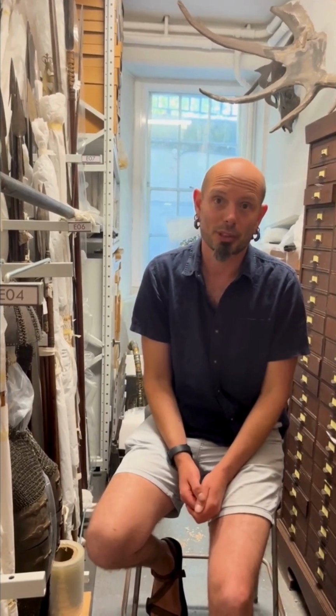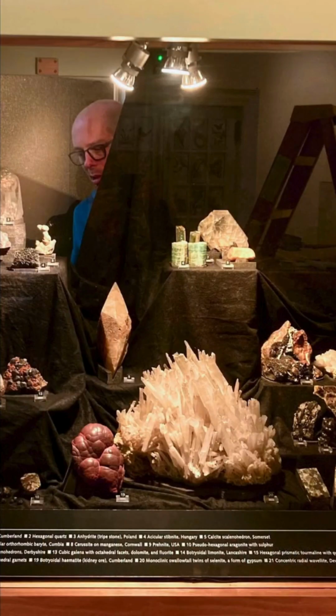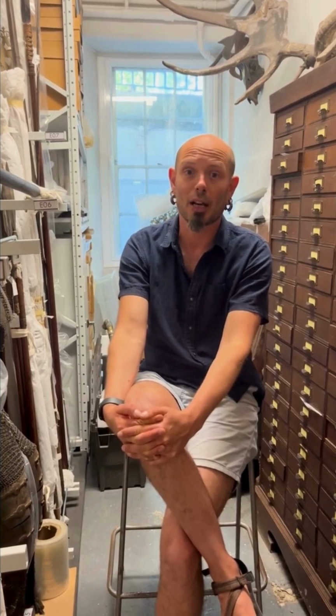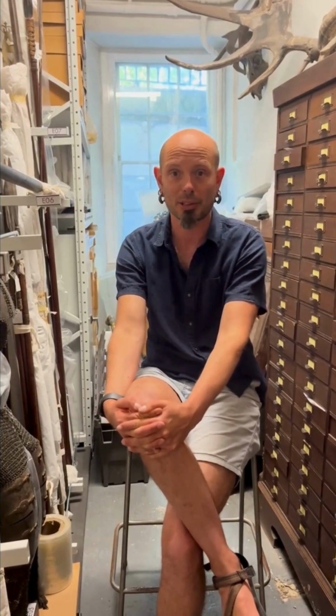So I got the job because I studied geology. Geology is the study of rocks, and when I was studying geology, I got to do some work experience in the National Museum of Wales. I worked with the keeper of fossils there, and he was pleased with the work that I did, and he invited me later on to work there for 11 months before I did my master's degree.